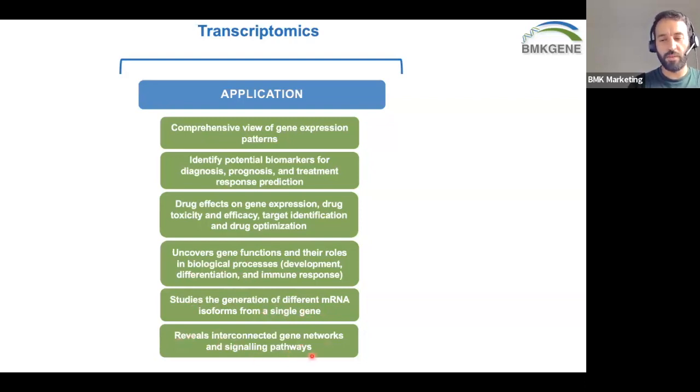And there are other applications where transcriptomics can answer, but these are basically the main ones. If you are doing research and you ask, okay, I want to see that, then maybe transcriptomics is a good choice for you to get the answer about your question.